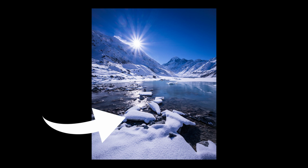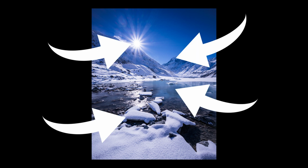Now, you may have heard people talking about adding a foreground element, but this is only part of it. You want to think of your images as having a foreground, a midground, and a background. When done right, this will tend to give the image a three-dimensional feel. So look for a foreground element, but also a midground and a background element.